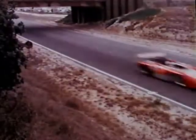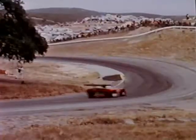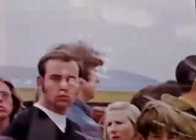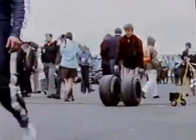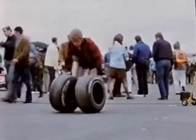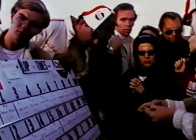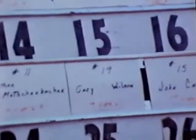Peter Revson is out there having a last shot at the pole. Qualifying session is over. Peter Revson has nailed down third position on the starting grid. Official starting grid for the race will be Denny Hulme's McLaren on the pole with teammate Peter Gethin next to him. Then Peter Revson's Lola, Jackie Oliver's titanium car, and Chris Amon's March fill out the first 5 starting positions.